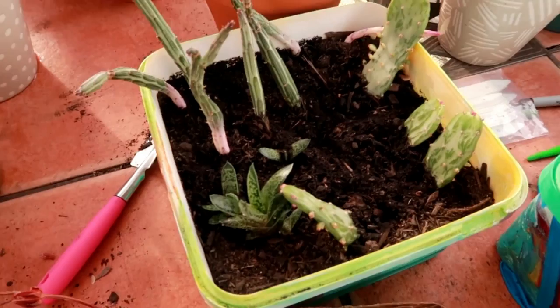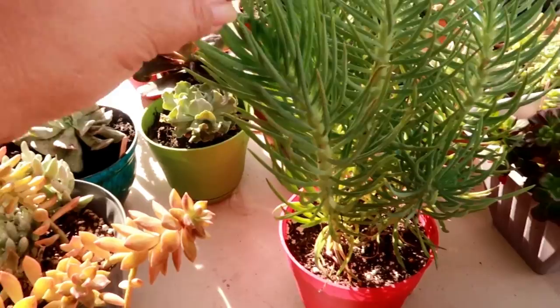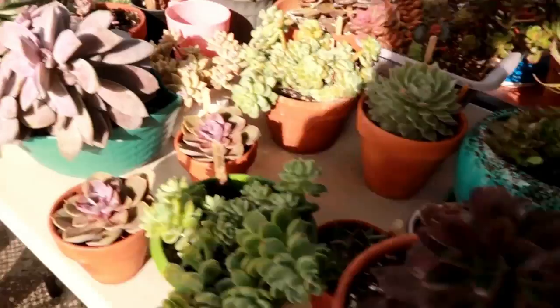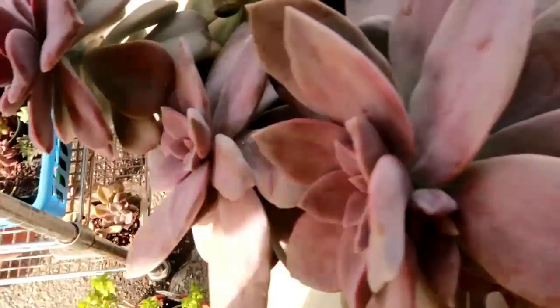These are the Stapeliformis. Last video, that was it. And maybe this one right here, because it's really getting big. Just let me know which cuttings you would like, or which rosette. And in the case of Echeveria superbum, it's very sturdy. I think I need to repot this, or maybe just add some soil in there, because it looks like it's a little depleted.